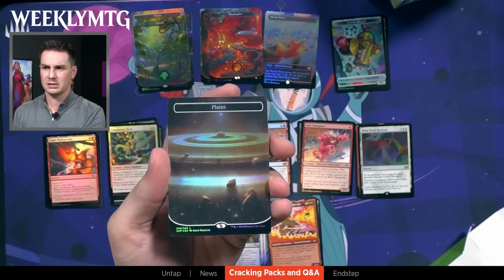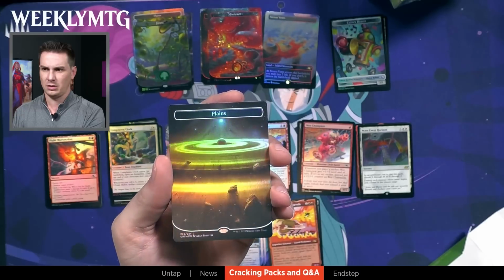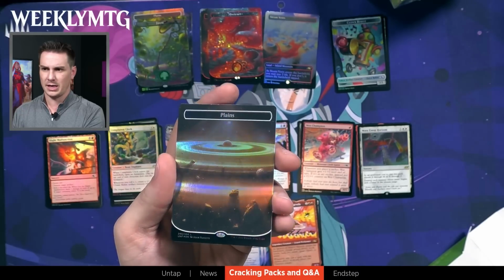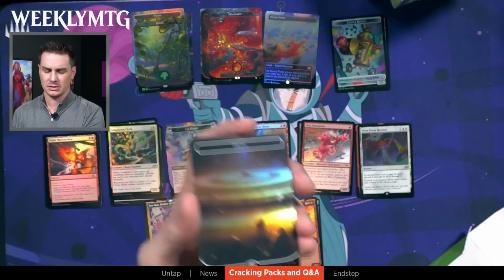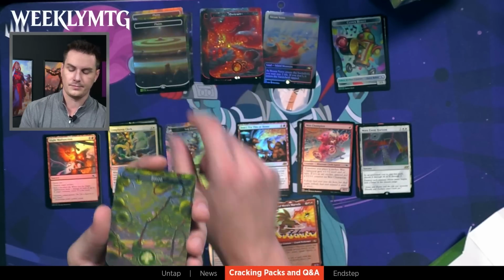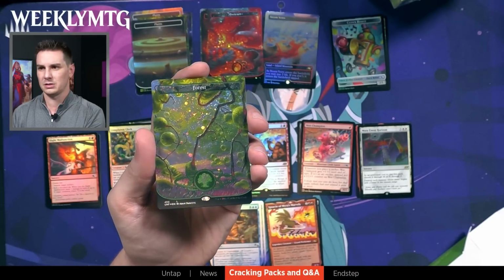And this is probably my favorite art out of all of the Spacecraft lands. I know I'm an Island homer, but yeah, the art on this is amazing. And Adam Paquette did all of these, so you can pick whichever one's your favorite, and it won't offend him at all because they're all his.